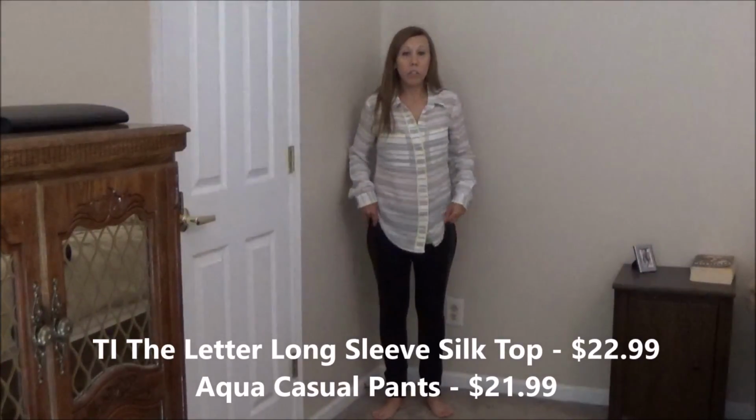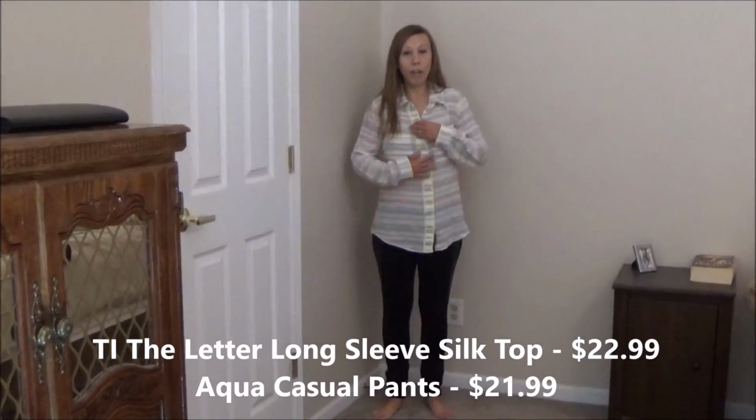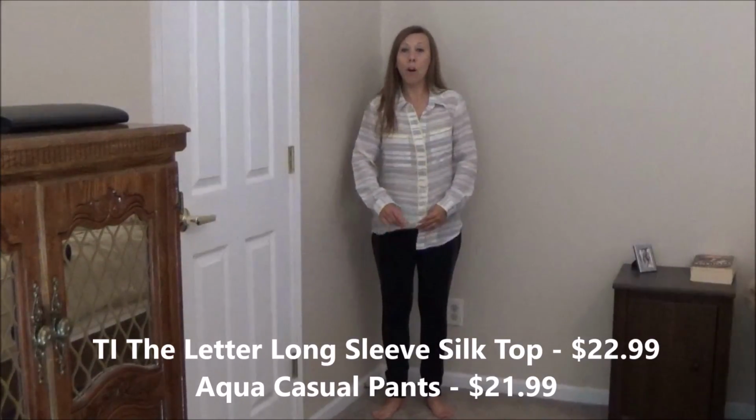Next up, we have the dress pants with the leather strip on them and the other button-up shirt. I figured out what I don't particularly love about this button-up shirt. I think the yellow accent on it actually gives it a pajama look. So this kind of looks like a pajama top to me. So definitely not interested in this.